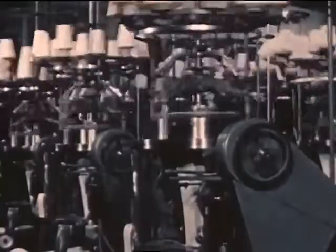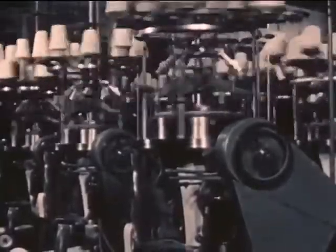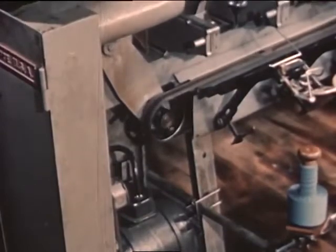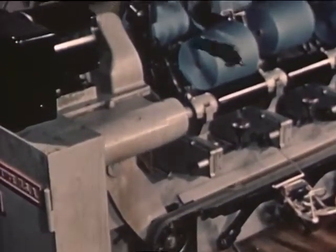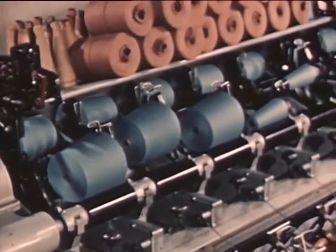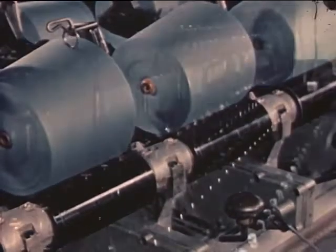With individual drive, machines such as these knitters can be arranged to save floor area, and the machines turn out a product that's a lot cleaner. Power at the point of use is also illustrated by this winder. By replacing a single motor with 2 motors, yarn tension became more uniform and winder speed was increased. Result, output went up more than 1/3.